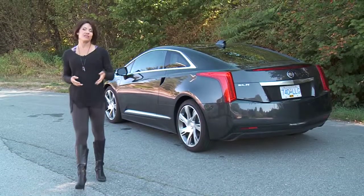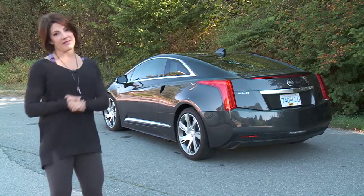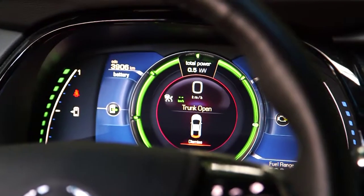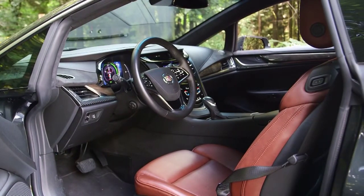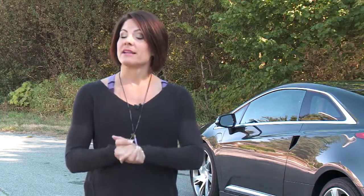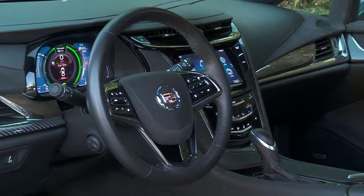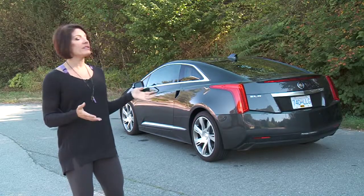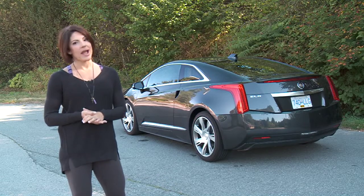Now here's the hard thing to swallow. The price. The ELR starts at just over $78,000. Now, that's a lot of money to pay for any car, but this has a very small market. A sexy-looking two-door Cadillac that's also electric. Now, maybe if they made a sexy-looking four-door, there'd be more people that'd be interested, but I think right now, Tesla really has the market on that one. With that being said, it's definitely worth checking out. It's a well-executed car, and it turns heads wherever it goes.